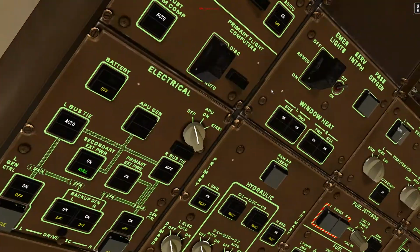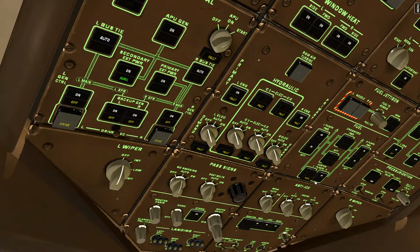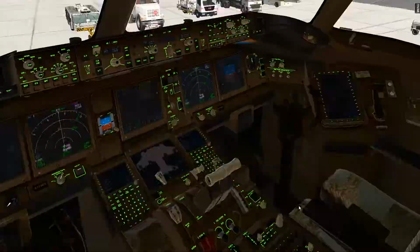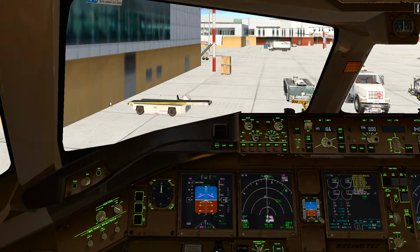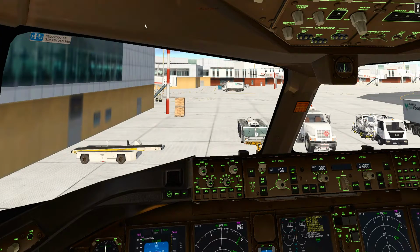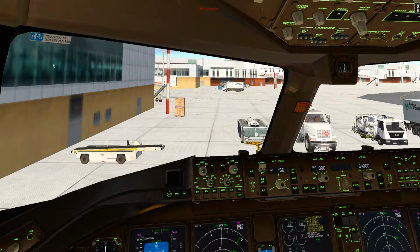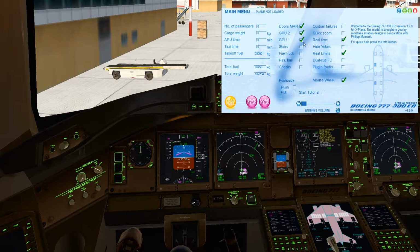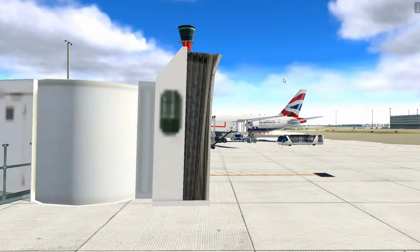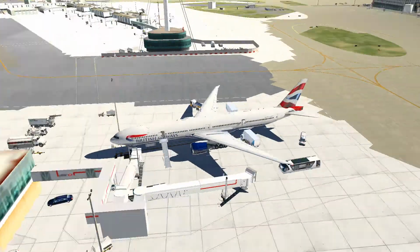So let us start our batteries and APU. Put in some fuel for it. Turn on our hydraulics. Beacon lights go on, and the flight deck door goes on. And we can call in our pushback truck soon. So let's get off our ground handling. Ground power goes off. Pushback truck is right there, so that isn't a problem, to say the least.